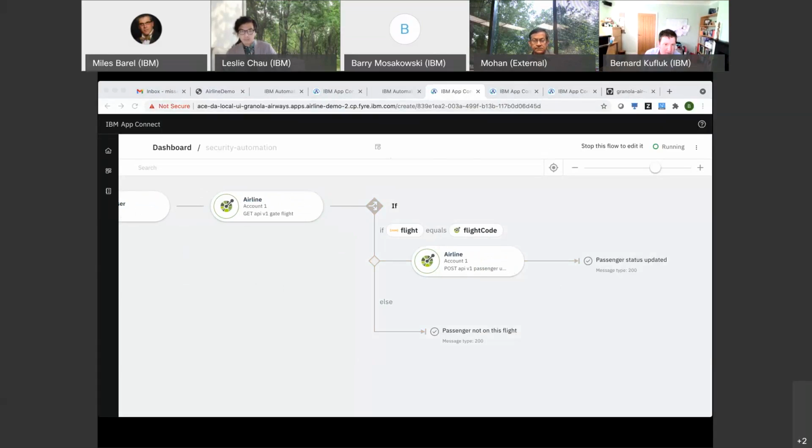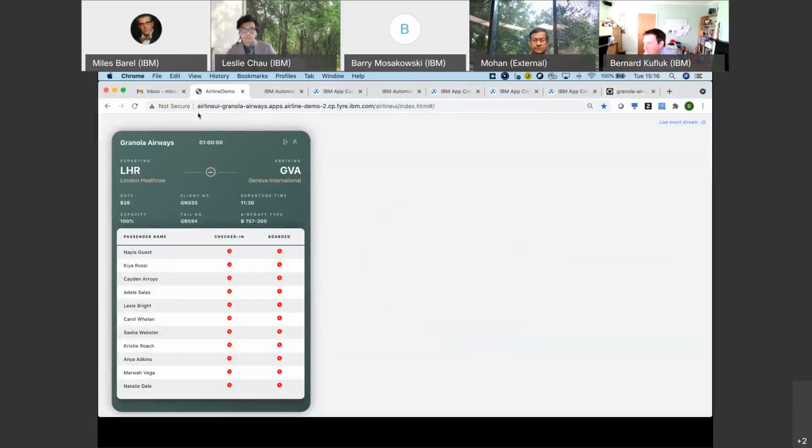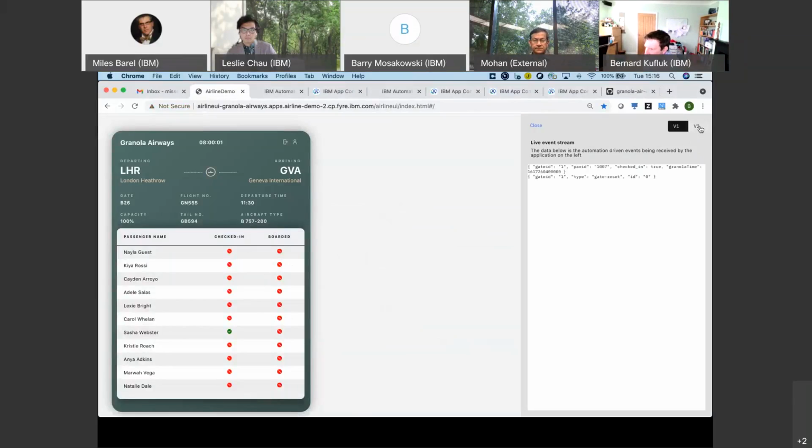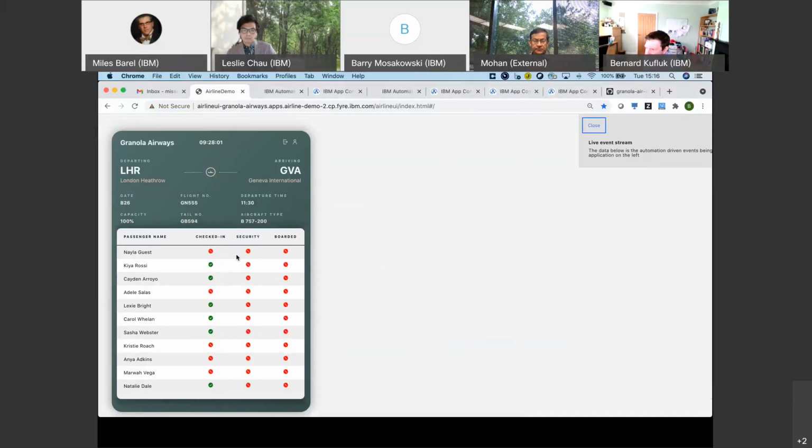So I'll just kick off the flow. Okay, that's underway. Let's have a look at the airline demo application now. Here's the application as it was. We're posting in new data now about whether they pass through the security gate. So we need to update our end application to version 2 and log back in again so that we can see data from the security gate as well as information about whether passengers have checked in and whether they've boarded.